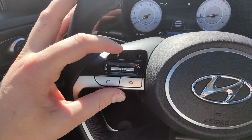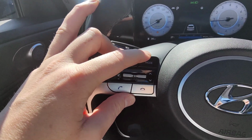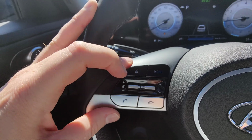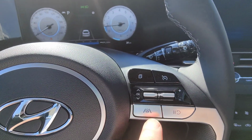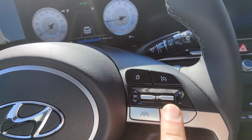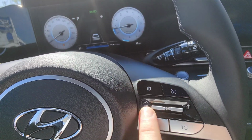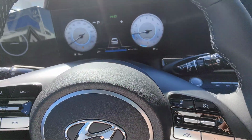Steering wheel controls, you've got your voice recognition, which I'll talk about in a bit. You've got the mode switch to change where music is coming from, volume, next song, previous song, or next preset, previous preset, answer and hang up. And on this side, of course, as I mentioned, you got the lane centering button. You've got your cruise control system. It is just regular cruise control, pause and resume, increase, decrease speed, and set. These two here control the center of that screen, which we'll go over in a moment.